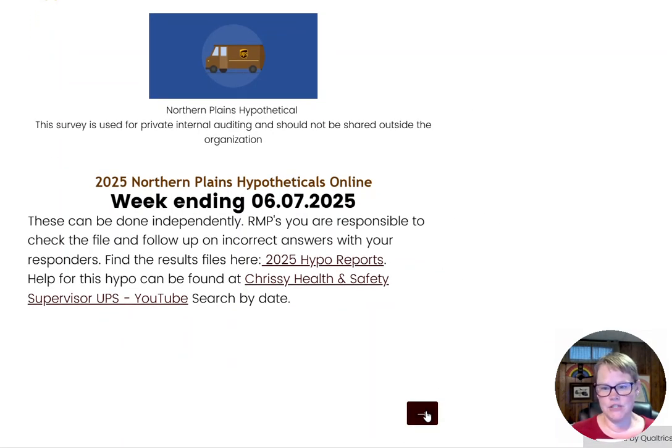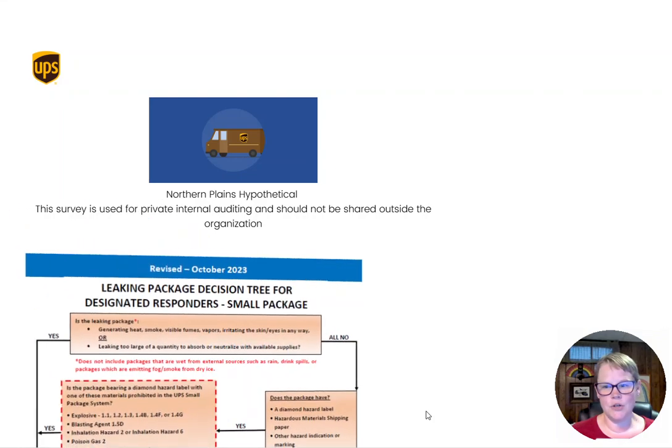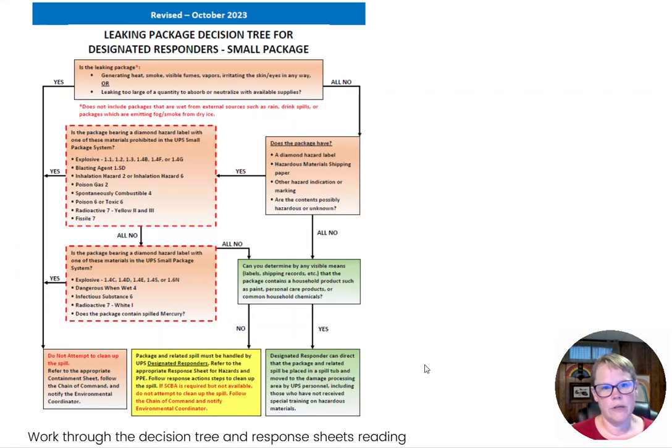I can't believe it's June already. May went so fast. So here's our decision tree.